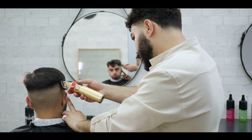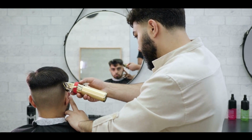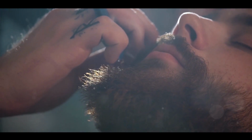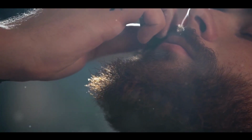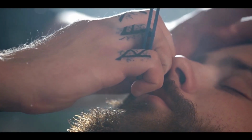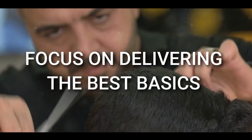Shift your perspective a bit. You might think you need to be a jack of all trades, offering everything from trims to hot towel shaves to hair coloring. But that's a myth, and here's why. When you try to be everything to everyone, you often end up being nothing to no one. Instead, focus on mastering the art of a good, simple haircut.